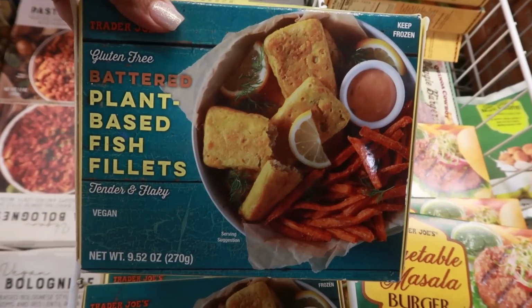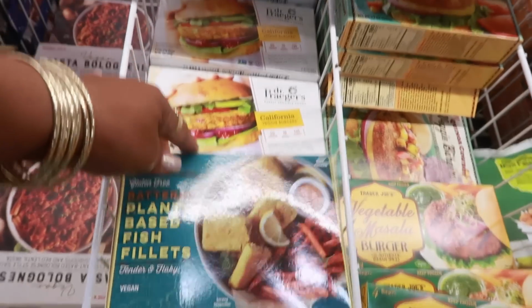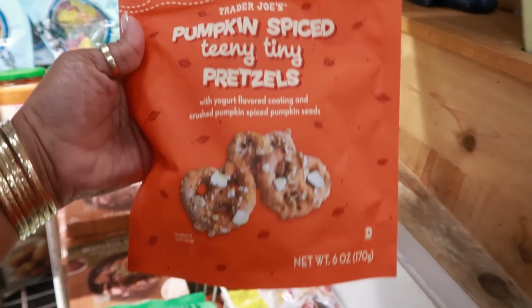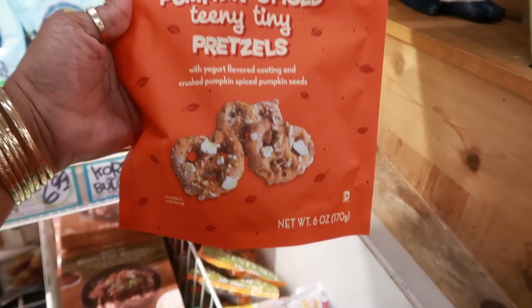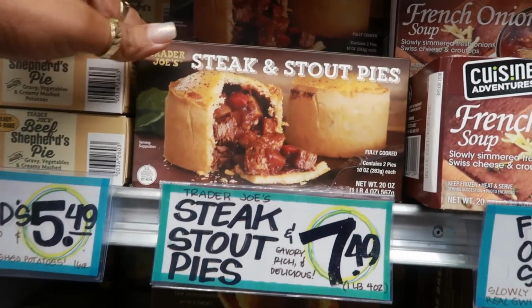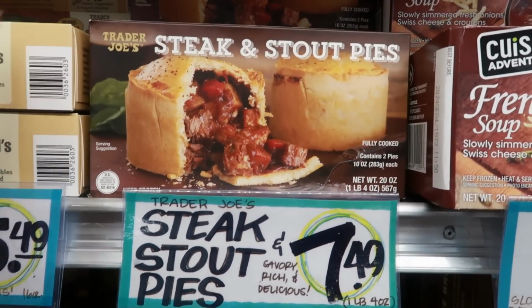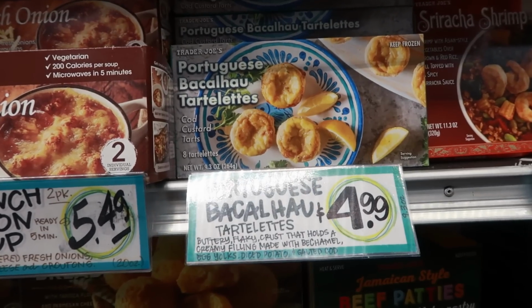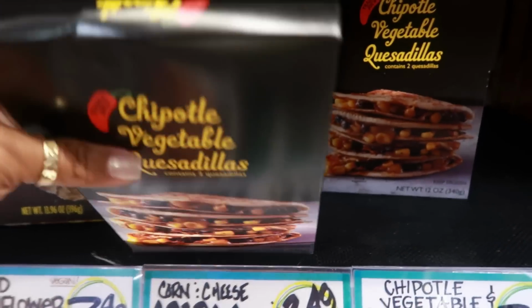But next time I go, I'm gonna try that. The battered plant-based fish fillets were $4.99. You have these up here for, I think they were $3.49 or $3.99. Steak and stout pies, $7.50. They look pretty good. French onion soup and some tartlets for $4.99.